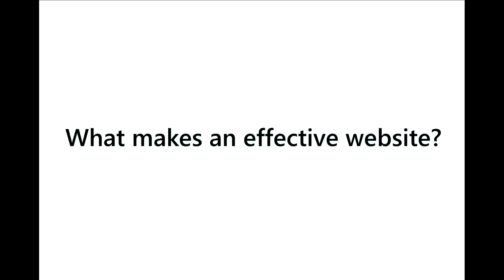Remember to take these 15 elements into account when developing your company's website, because it's not enough to just have the information out there. You need to present it in a way that the user enjoys.